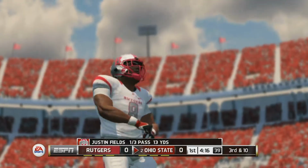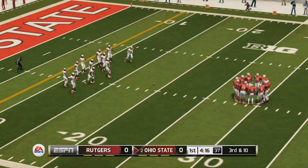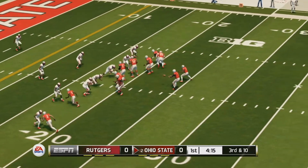Gets it out quickly to the back, but he can't haul it in. McCall was the intended receiver on the play. 3rd and 10. Ball on the 19. Double tight, double tight. 4 down, 4 down. Check 3, check 3, check 3.